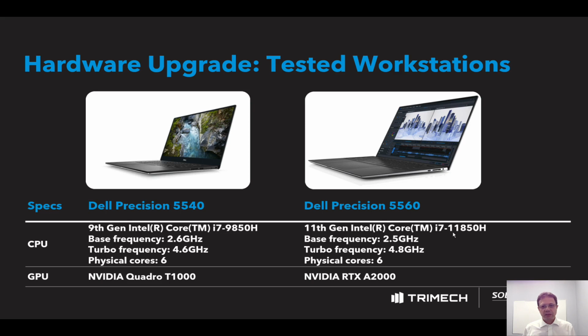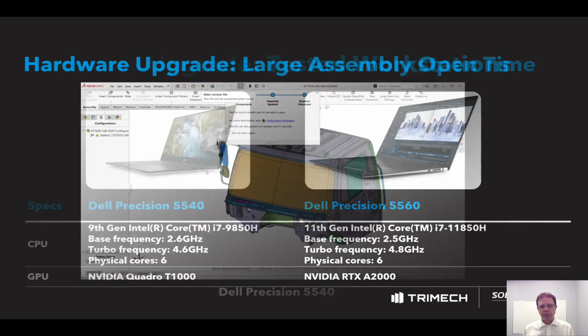It's still an i7. Actually, the base frequency is lower than before. Turbo, it's a little bit higher, so you wouldn't think there is that much of a difference. A much better video card. Well, something has happened in the way Dell put these workstations together because the results were astonishing for me.